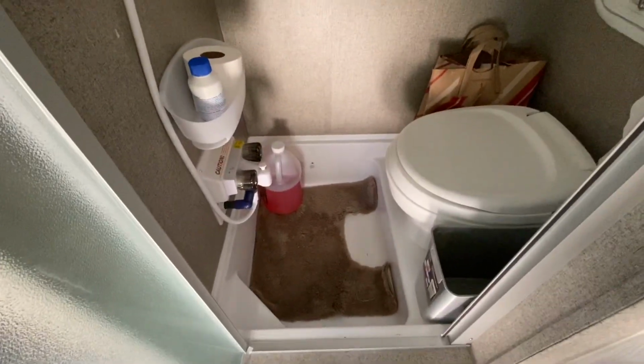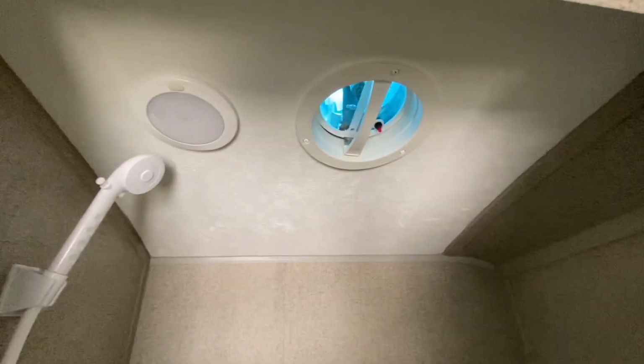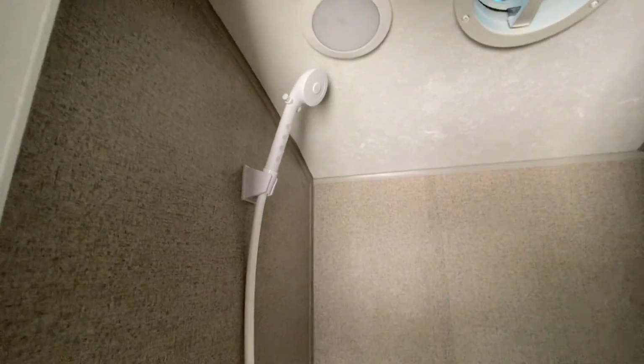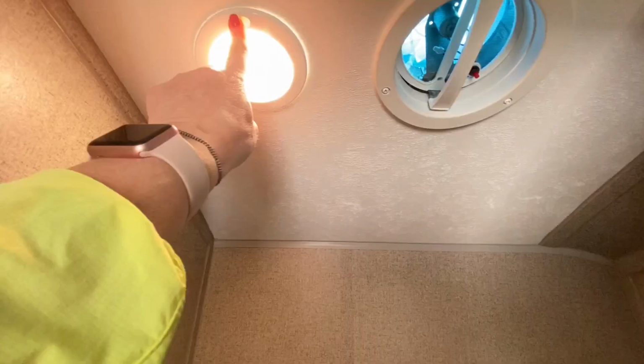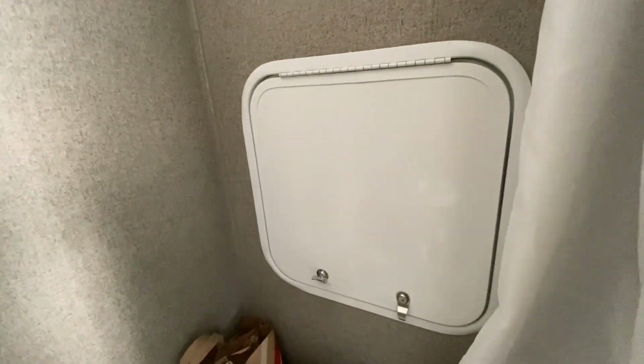And here's the bathroom. Again, I put carpets down. I have had 0 problems with anything. The fan works great. I have used the shower. The shower works great. The light works. And that offers a good amount of storage in there behind the toilet.